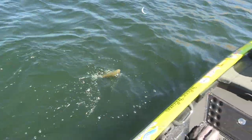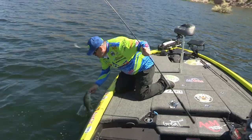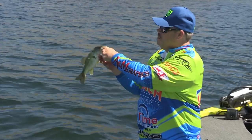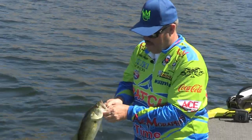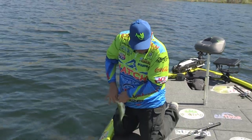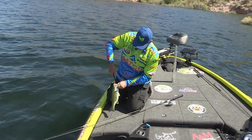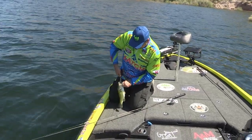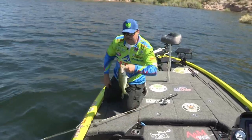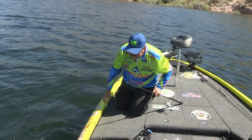All right, come on. I'll tell you what, he took the hook all the way in. Look how far that hook is in there. That tells you they're eating it. When they get it, they want it. I just had a bite and then threw back in there a little farther in and managed to catch this fish. There we go. Look at that. Nice little Lake Pleasant bass.